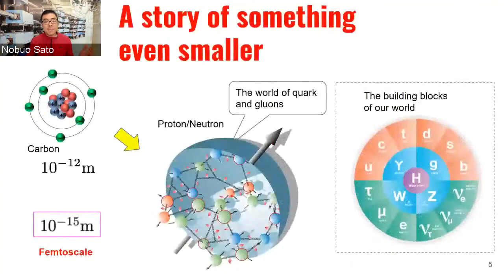Now, the story that I'm telling today is not about even that. It's something even smaller, which is something called quarks and gluons that sit inside of these protons and neutrons, okay? And they actually live in their own world. They cannot escape for reasons that I will explain in a bit. And their world is of the size of 10 to the minus 15 meters. And this scale has its own name. It's called the femto scale.